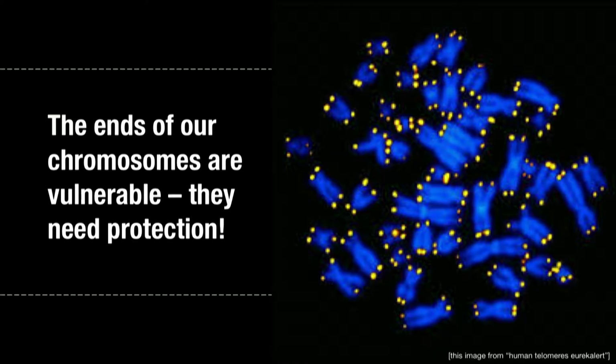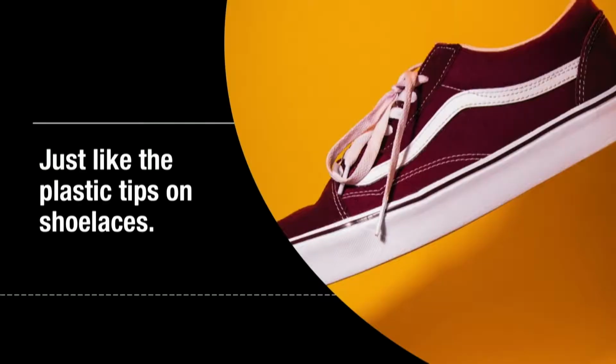Now, the particular scientific topic tonight has to do with the ends of our chromosomes, which are called telomeres, and these are seen here in this micrograph of human chromosomes, shown in blue, as these little yellow dots. So we're lighting up that there is something common at the ends of all of our chromosomes. It turns out that this is a particularly vulnerable part of the chromosome, and it needs to be protected, sort of like the little plastic tips on the ends of your shoelaces, protecting your shoelaces from unraveling. So think of the shoelace as the DNA and the little plastic tip as this telomere.